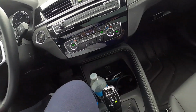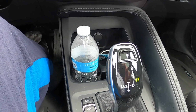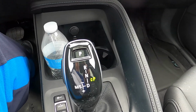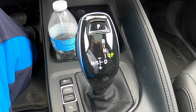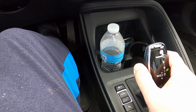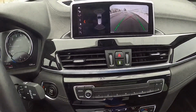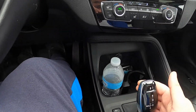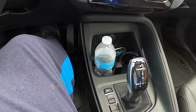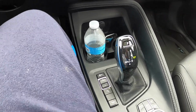What else do we have in here? This shifter was not really the easiest to realize what I was supposed to do. I mean, it does tell you, and it is pretty close to what I have right now, but you have to put your foot on the brake, and then there's this button right here to unlock it. You can either go into reverse, which brings up the reverse camera. You can go back to neutral or down to drive, and then left for your manual shifting modes, and then press that button for park, and you're good.